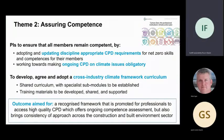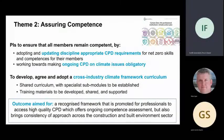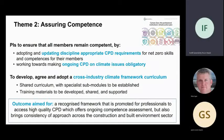But we need to make sure that CPD is mandatory, and that isn't as easy as flipping the switch saying you will do CPD. It does require investment from professional institutions. You need the right CPD. There's loads and loads of CPD out there. Most of it is rubbish. So what we do need is, looking at the Sustainable Development Goals, a cross-industry climate framework curriculum. That means we can build the right information at the right level for professionals entering and continuing to work within the industry. That takes investment on the long term, because what might be right today might change in the future. So we need a long-term plan to develop that curriculum.